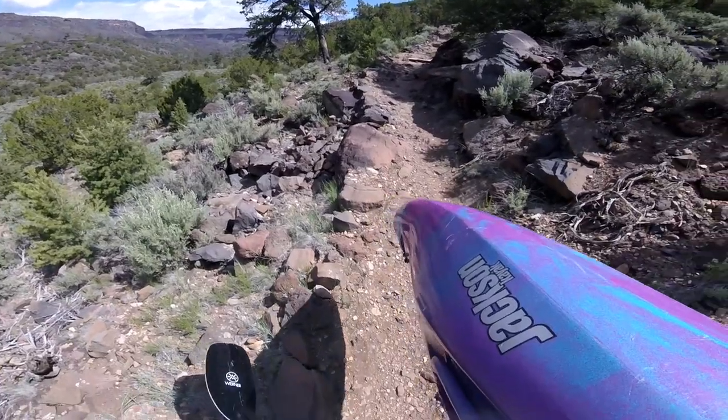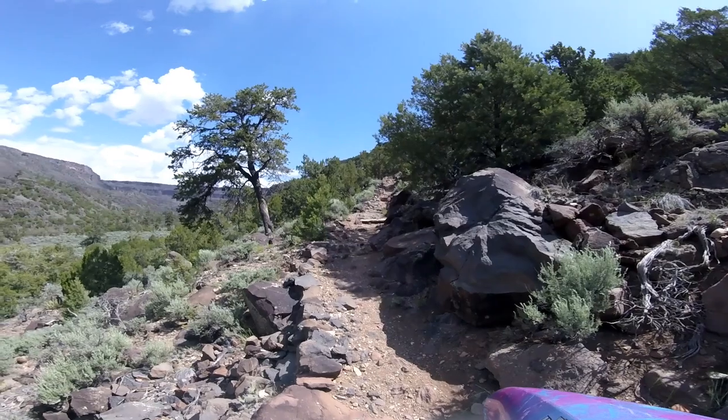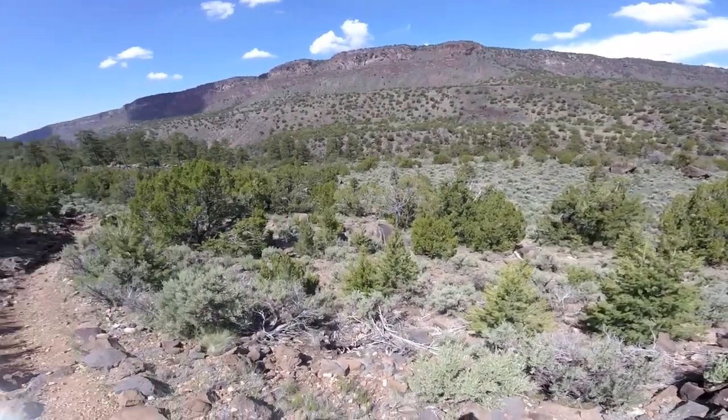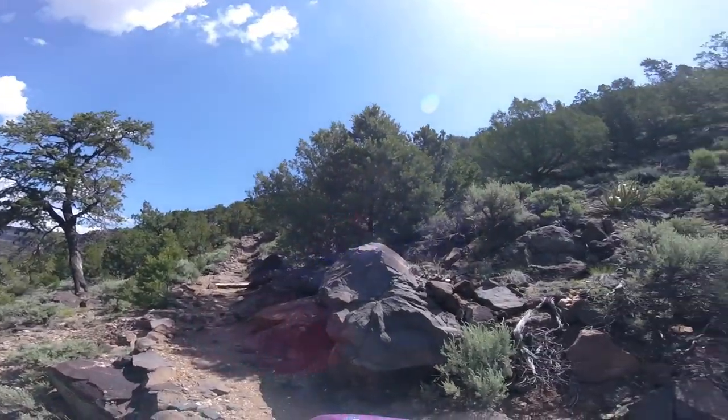The rocks on the left and right are usually sieved out and undercut. You don't want to do the boofs in them. There's a lot of weird rocks in the middle that kind of knock you offline. Got to be careful on that too.